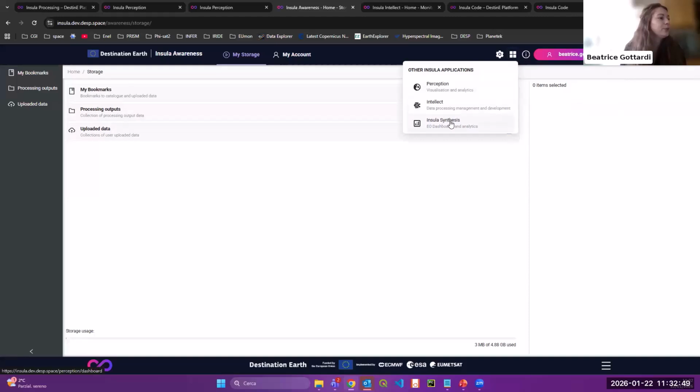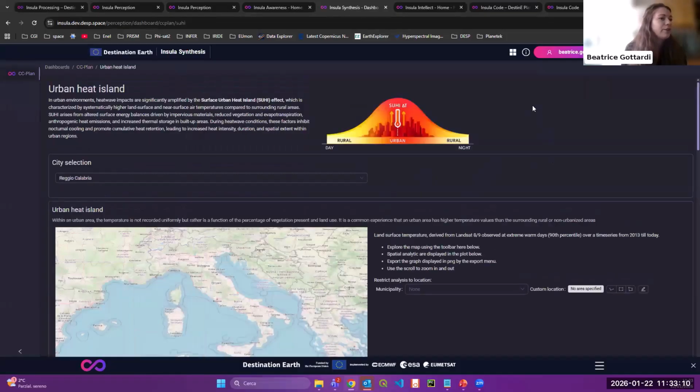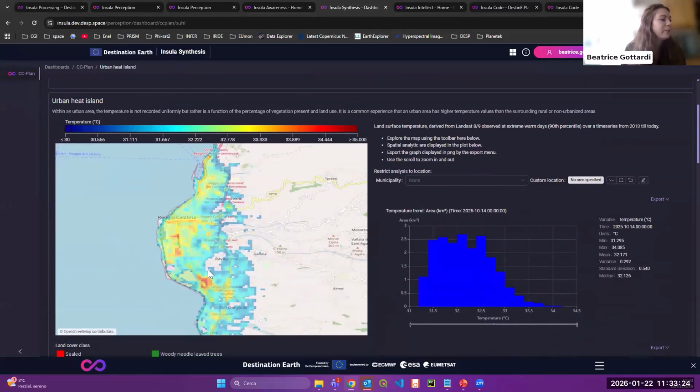Let's go into Insula synthesis. That's another component which is, in this case, created ad hoc for specific users. In particular, here we have two dashboards that elaborate a case study on specific Italian cities for, in particular, land surface temperature. In this case, we are working on land surface temperature and urban heat island.